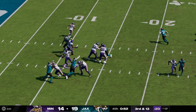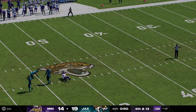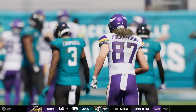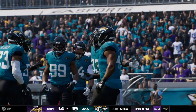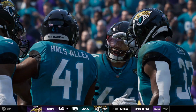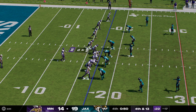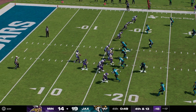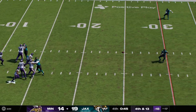On 3rd and long, here's Darnold. That is incomplete. Here we go. They're down to what could be their final play. It's 4th down. They desperately needed that one, Mike. Down here late, they've only got a few remaining snaps to go, and it puts all of the pressure of the game now on 4th down. Let's see what play call they have in a gotta-have-it situation, and right now, this quarterback needs to make his best throw in the biggest moment of the game.